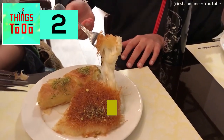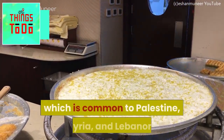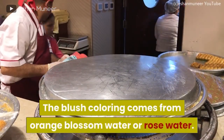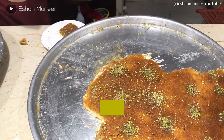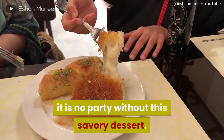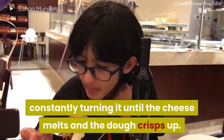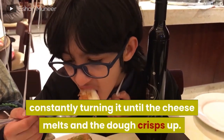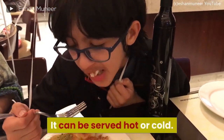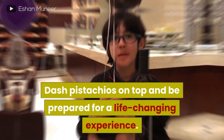Kunafa. This delicious cheesecake uses Nabulsi cheese, which is common to Palestine, Syria, and Lebanon. The blush coloring comes from orange blossom water or rose water. Kunafa can be synonymous to celebration. It is no party without this savory dessert. The traditional way to make the kunafa is on an open flame, constantly turning it until the cheese melts and the dough crisps up. It can be served hot or cold. Dash pistachios on top and be prepared for a life-changing experience.